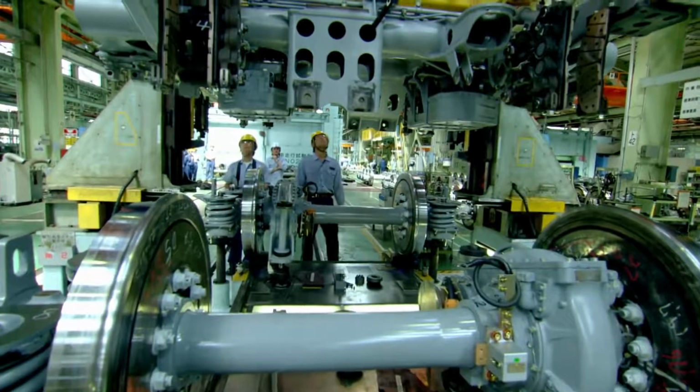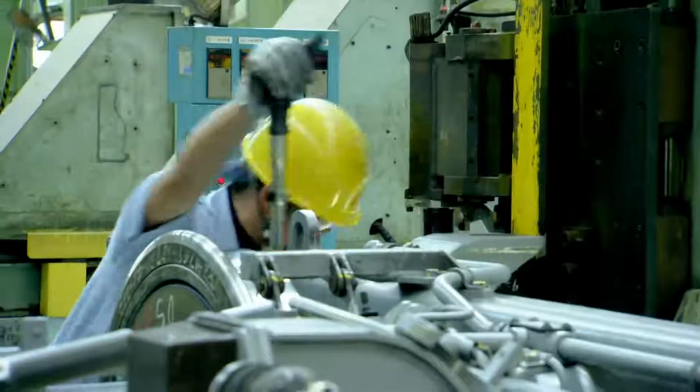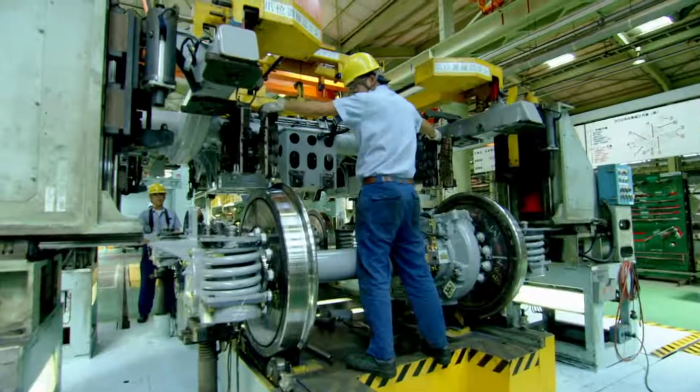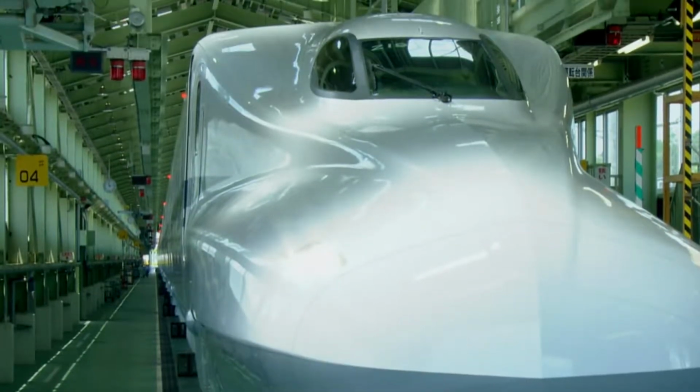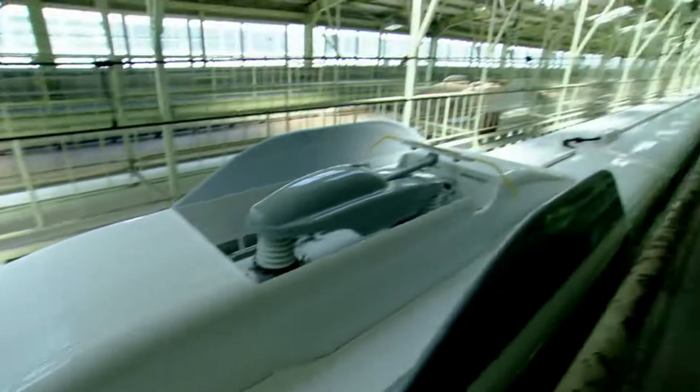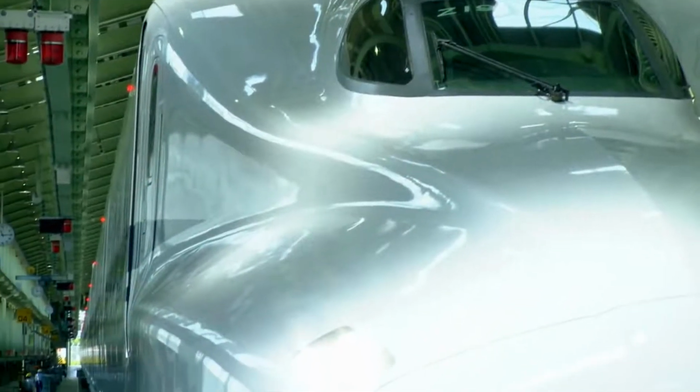Once the final bits of undercarriage are lowered onto the axles, the main body of the train is added above it. It ends up like this, a brand new bullet train. And once built, it's ready to take its first high-speed journey.